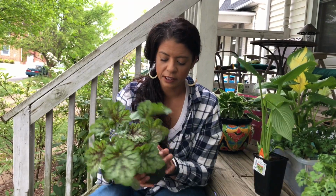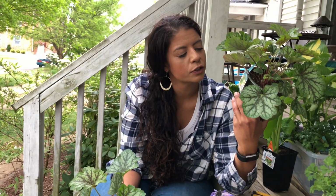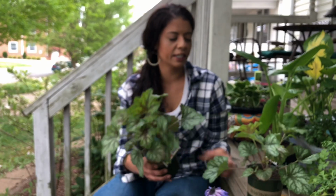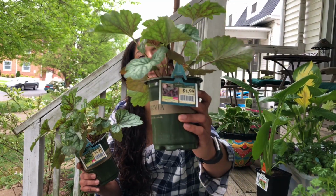And then this one, it looks the same, but this one says that it is a Carnival Cocomint Coral Bells. They look the same, but I'm excited to see if this one is this bright green color on the tag or if it's this red color.